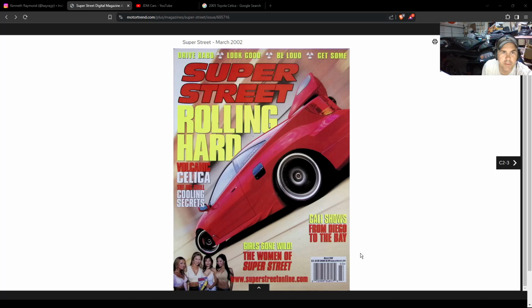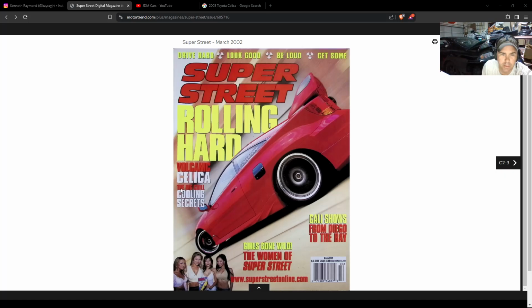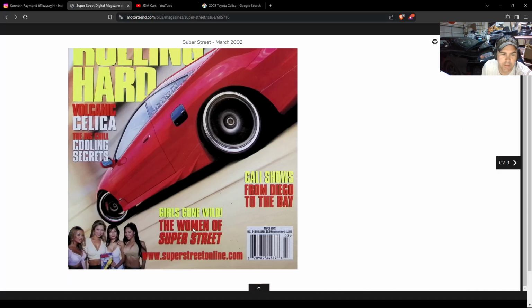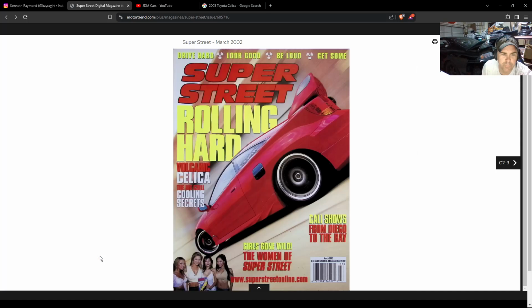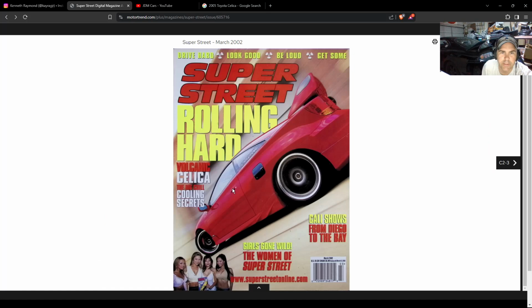March 2002, Super Street. Drive hard, look good, be loud, and get some. Rolling hard with this volcanic silica, the big chill and cooling secrets. That should be cool. Cali shows from Diego to the Bay. Girls Gone Wild, the women of Super Street. Don't really care about y'all, but it is what it is.